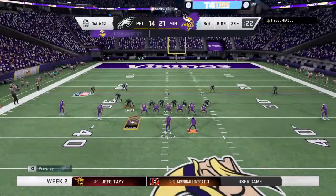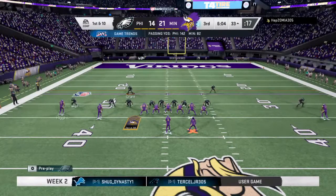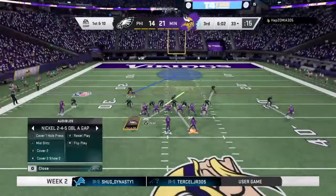47 Mike, 47 Mike, Mike 47. Watch the run, watch the run. It's soft, baby, that's baby soft.